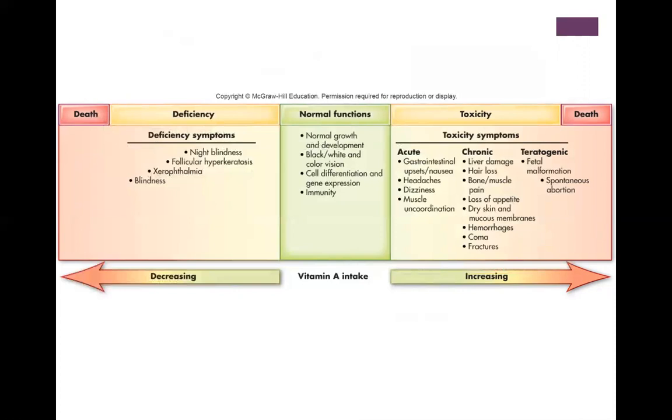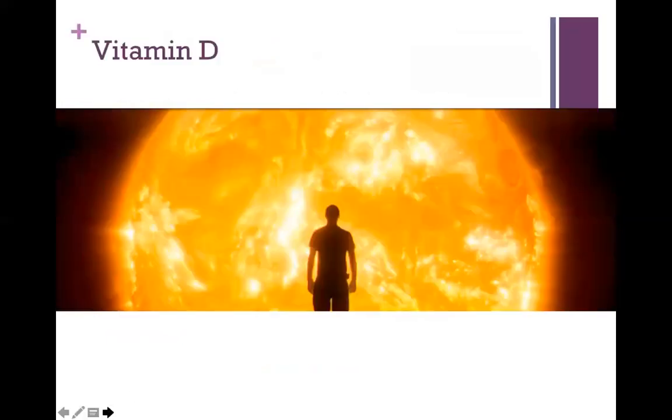And as we eat more carotenoids, say our carrots, we actually have decreased absorption, so we don't have as much toxicity. Our bodies could turn orange. We may see some orange deposits under the skin, but will not have toxicity. We mostly see this from supplement forms.